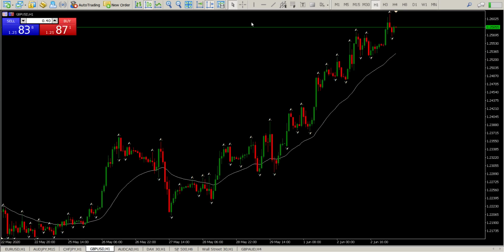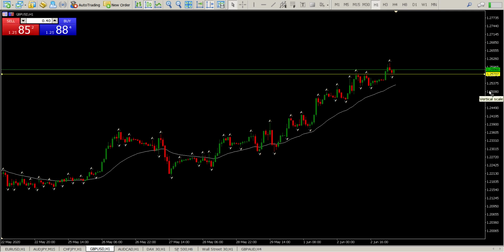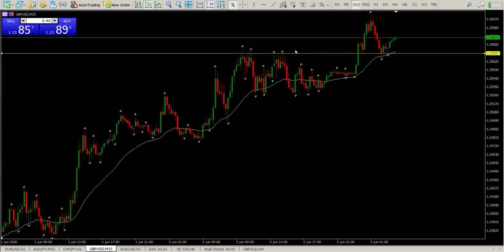So this is playing out as we speak. Here's my structure. There's my pullback. The only thing I don't like about this right now is that it is happening during the Asian session. That is the only problem I have with this right now. Otherwise, this would be a valid setup. If I just pull down to the 15-minute here, you'll see what I mean. There's an engulfing, there's a pin bar. Entry was on the break here, stop below here.